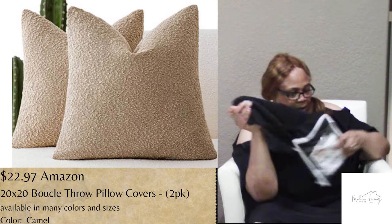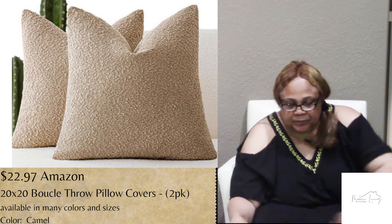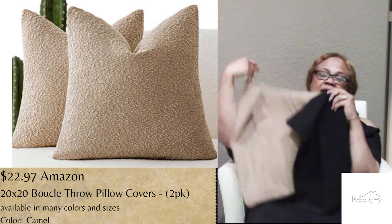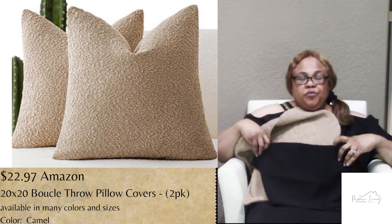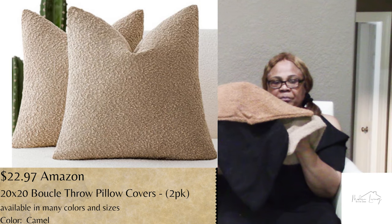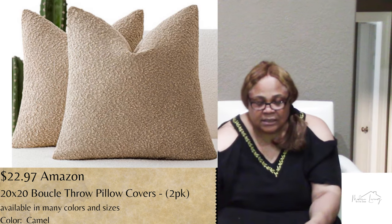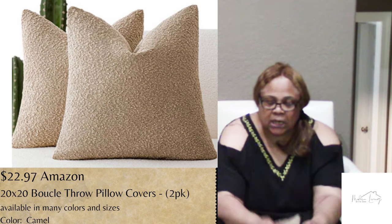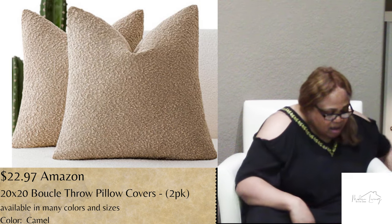So this one, and the black. See how pretty that goes together? That is really nice. I love how pretty that is. You put the two pillows together. So that is so, so pretty. The camel, the black, and the coffee. I think that's what it says. I think that is such pretty, pretty colors together. All right, moving right along.